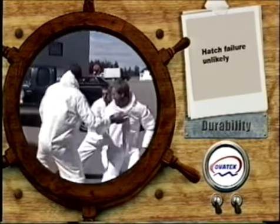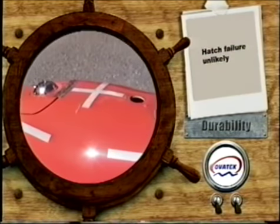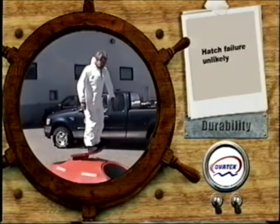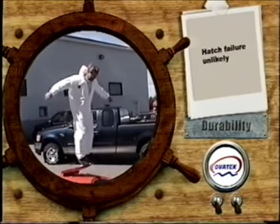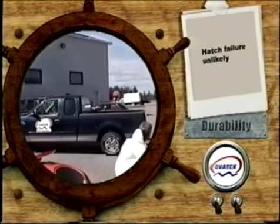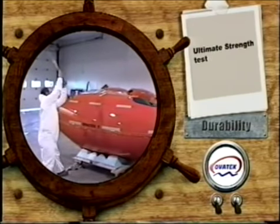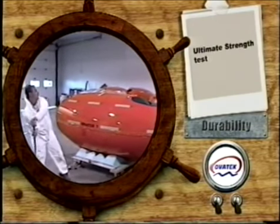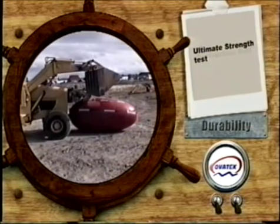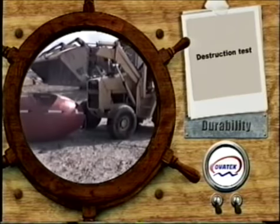Hatch failure unlikely. This test evaluates the strength of the front hatch, hinge, and fasteners. Ultimate strength test. The upper canopy is subjected to the ultimate strength test using a 10-pound sledgehammer. Destruction test. A backhoe attempts to cut the unit in half.